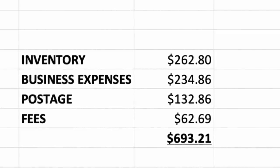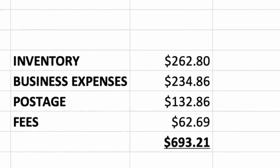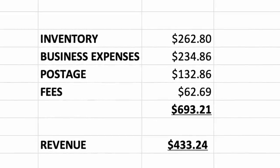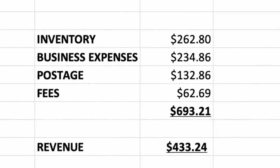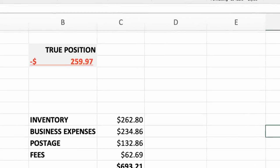It's obviously not the entire story though, because Courtney's got a lot of business-related expenses that I wanted to show you guys. Her inventory costs for all the items she's bought to sell cost her $262. Her business-related expenses to get herself up and running were $234. And then obviously you've got to take out fees and postage. So she has spent $693 to set up this business over the last 28 days, and the revenue she's brought in is $433. So Courtney's true business net position is actually negative $260.